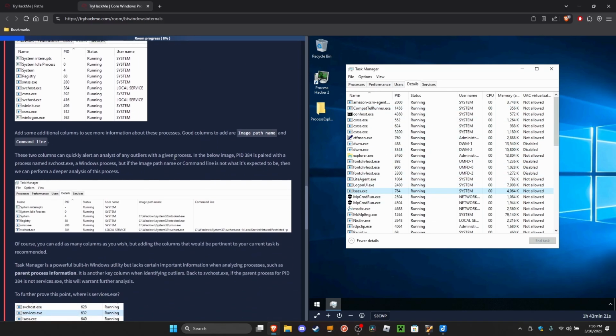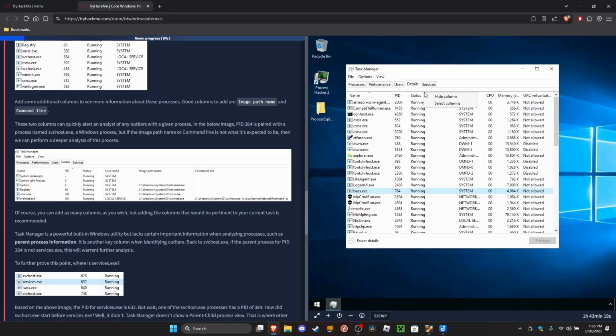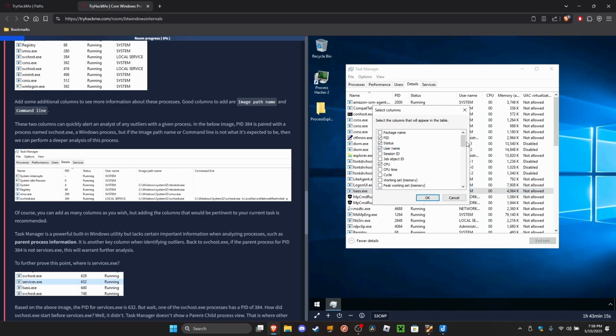So here they're saying some good columns to add if you want to. You can say you want to add session ID or job ID, object, all kinds of different information, GPU. You can just keep on adding to whatever you want. But they're saying a good one is the image path name and the command line. So if you want that.